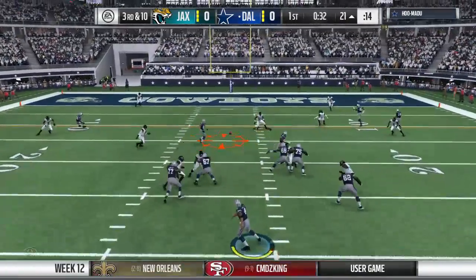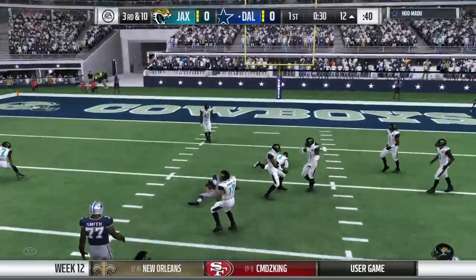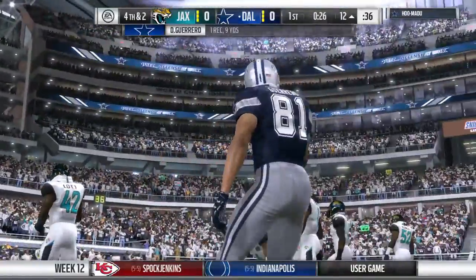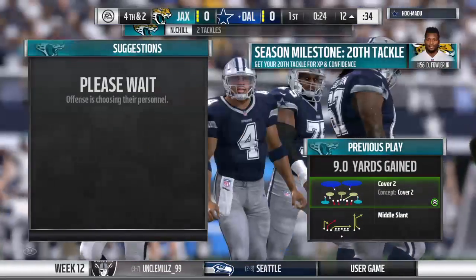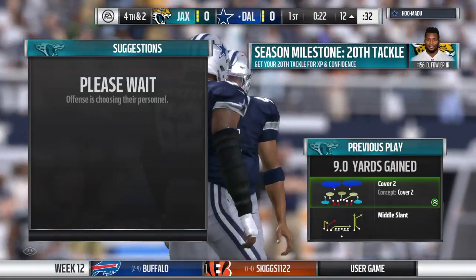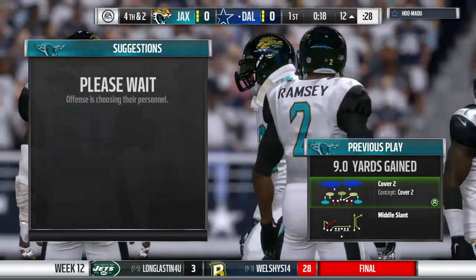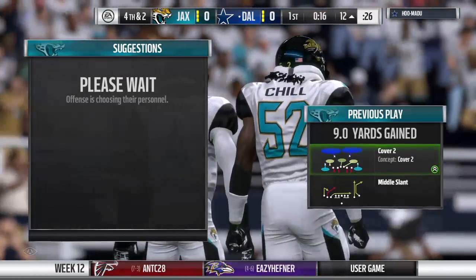On 3rd down, it's Prescott. Throwing into traffic there, and that's complete. They do get 9, but it leads to 4th down. And how about this first drive? They're being aggressive, slinging it around. Really confident, too, because they're not trying to fool them with running plays, throwing it, and they're being very successful right now.